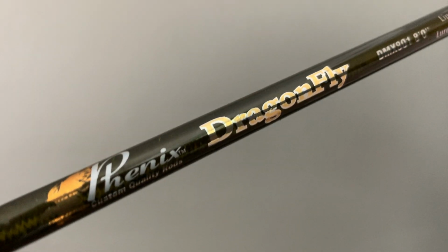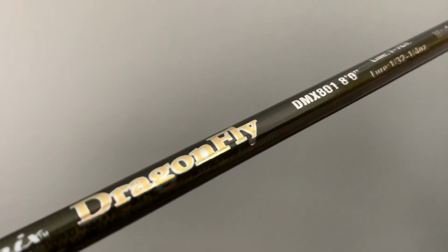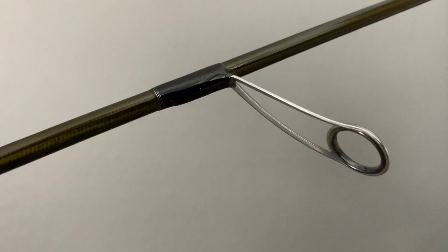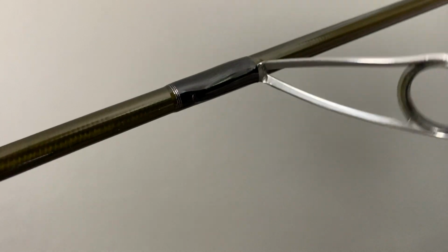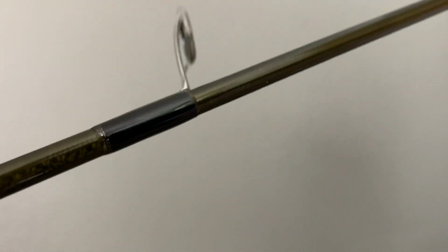You could throw jerk baits with this for sure, but for jerk baits you need that little bit stiffer rod so you get that pop, pop action. A stiffer tip also means a more sure hook set. It's going to help more with the hook set. That's what I found out with the Dragonfly.